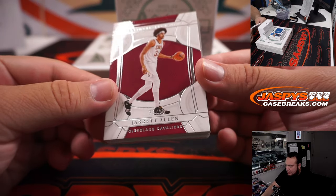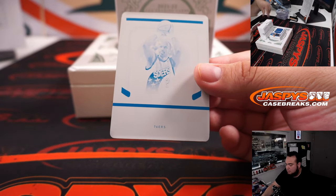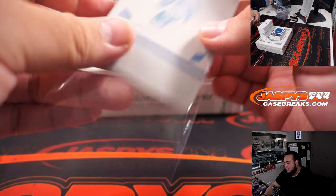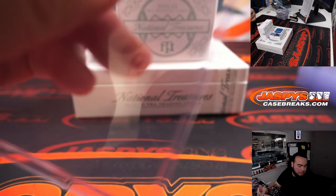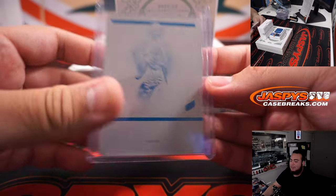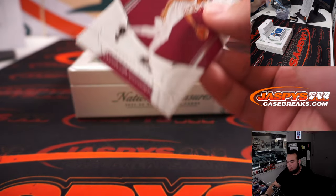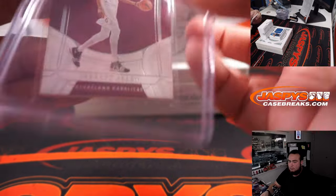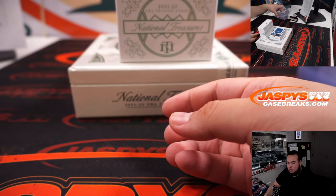All right, for the Cavs, 26-99, Jared Allen. Spot 6 is Carl. And 76ers, printing plate, Moises Malone. 1/1 for the Sixers RMB going to Stephen Flatt. I know, Jeremy. He was pretty good for you guys, man. He's a solid player. He was really good at Oregon, too.